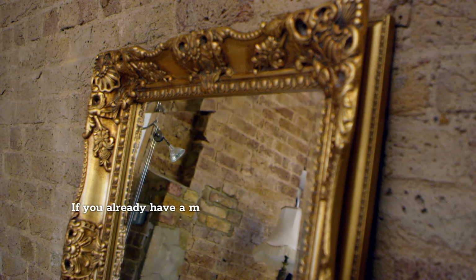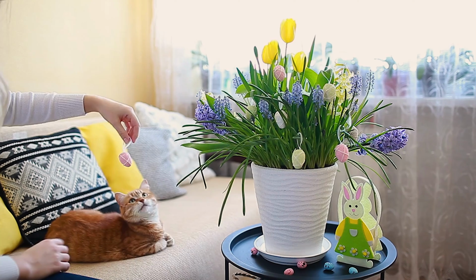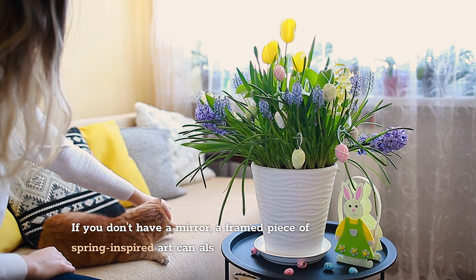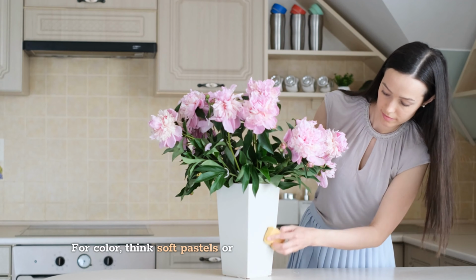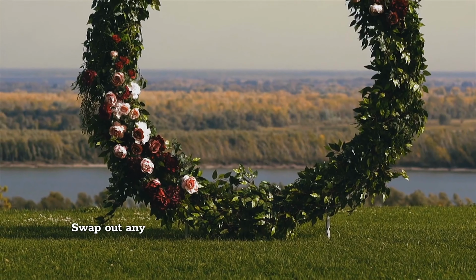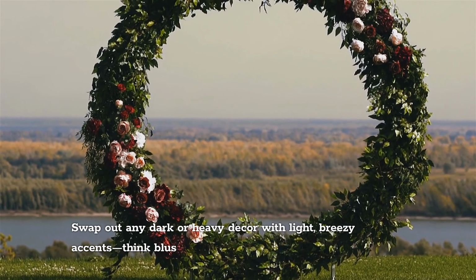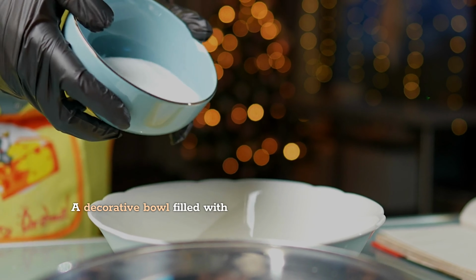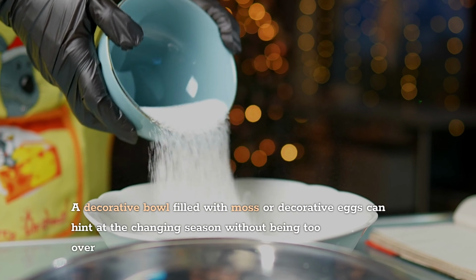If you already have a mirror, consider framing it with a garland of eucalyptus or delicate fairy lights for a whimsical, fresh look. If you don't have a mirror, a framed piece of spring-inspired art can also add a seasonal touch. For color, think soft pastels or earthy tones. Swap out any dark or heavy decor with light, breezy accents, think blush pink, sage green, or pale blue. A decorative bowl filled with moss or decorative eggs can hint at the changing season without being too overwhelming.